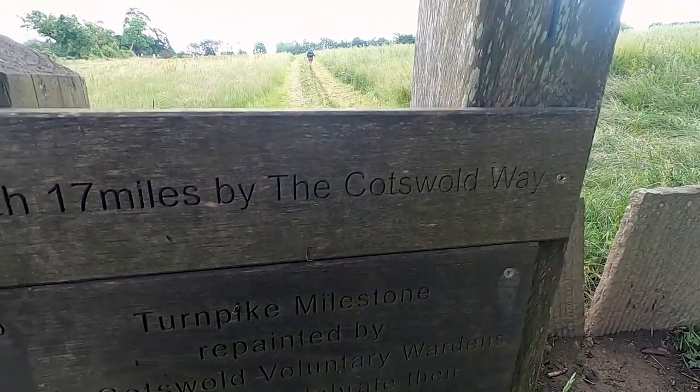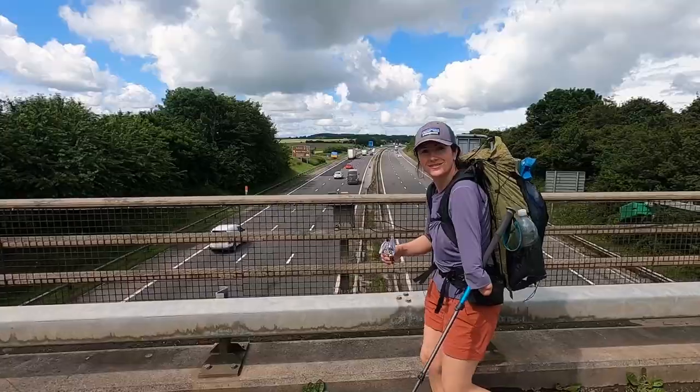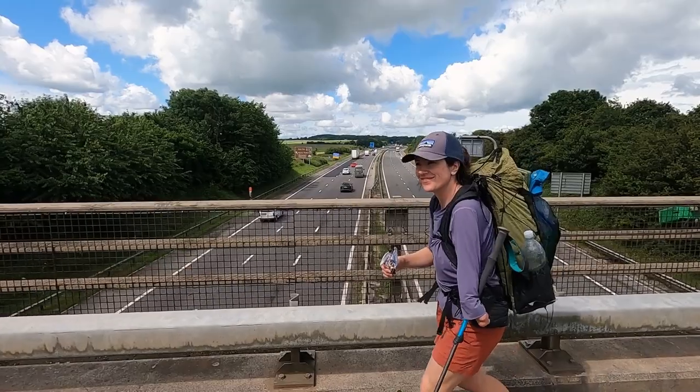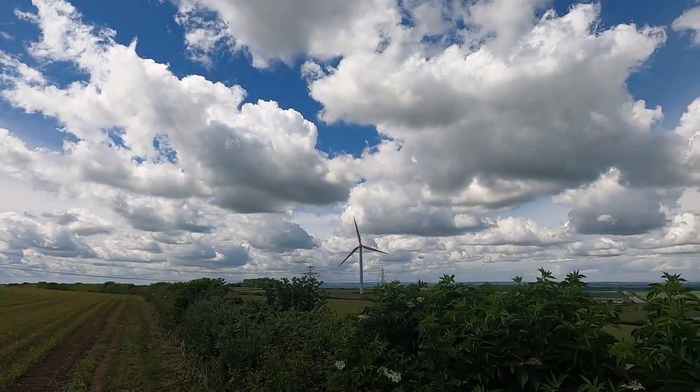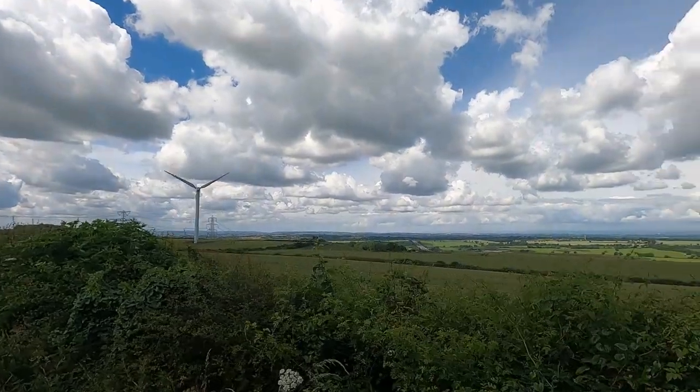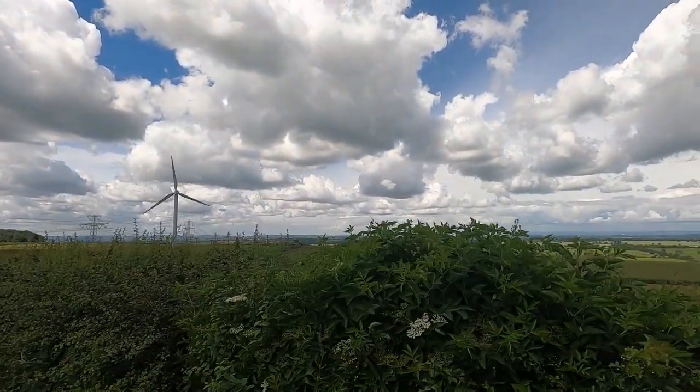17 miles by the Cotswold Way. Woo! Next up, Tor Martin. You can see the motorway that we crossed earlier, and then that is Bristol and Wales in the background, so you get a pretty good view.